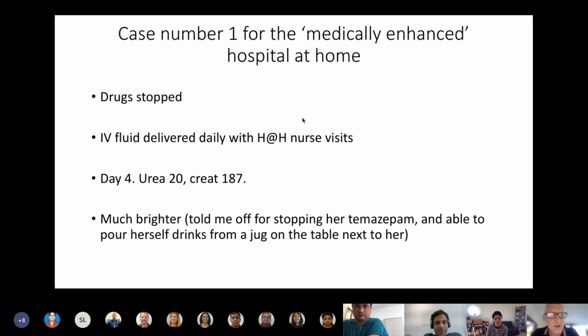So clearly we took a massive scalpel to her drug chart in the care home. We delivered intravenous fluid daily with hospital at home and nursing visits, more gently than we would have done on the hospital ward for sure, but actually you're dealing with a ventricle that doesn't work very well, so maybe a slow drift back to normality is better than trying to rapidly replace. And by day 40, urea had halved, creatinine come down to 187, and much brighter in herself.